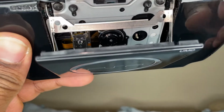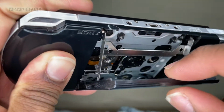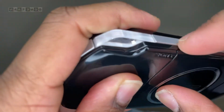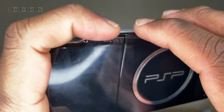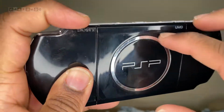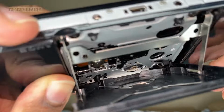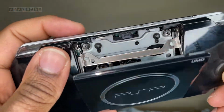Usually when I see people, they open it so hard, and sometimes slam it so hard. You gotta be careful with these things. This is delicate hardware right here, mechanical hardware. You cannot just open it and slam it so hard. But yeah, that's the disc, the UMD disc. You put this inside, and the game plays.